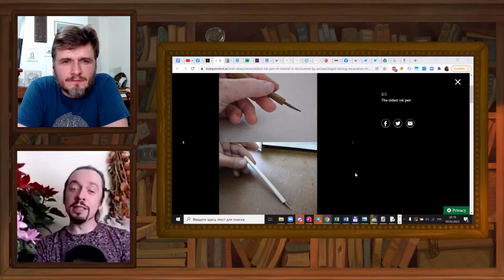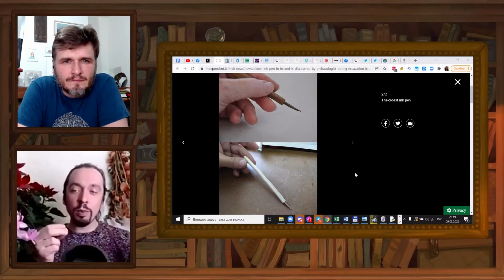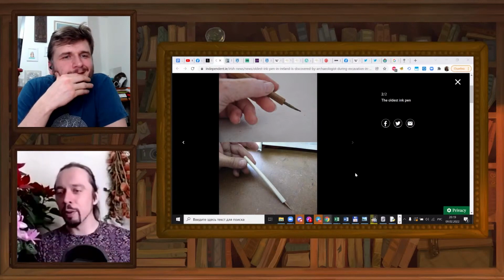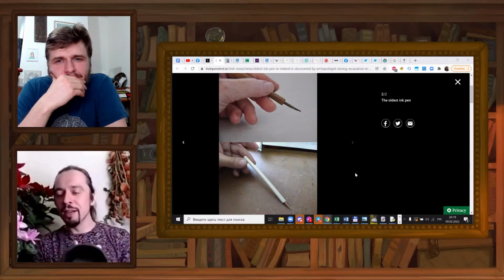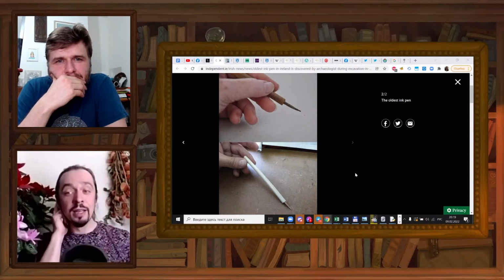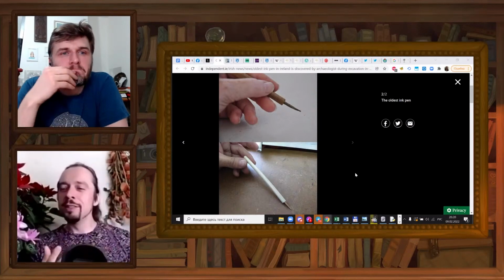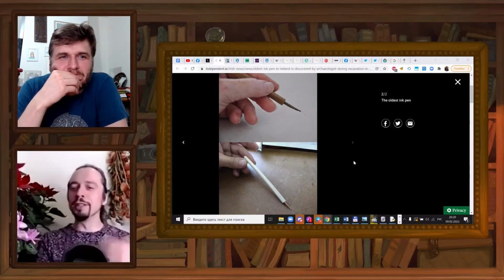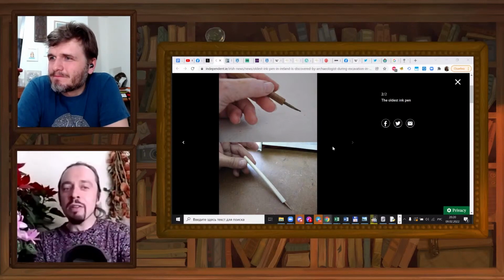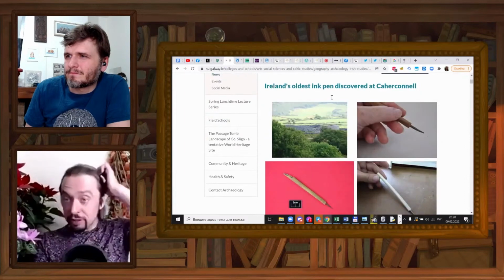I read a bit about it. It's interesting that the bone that the pen itself is made of was so thoroughly worked that it wasn't possible to identify what it was. And the best fit identified by a local museum is one of the wing bones of a swan, which is quite impressive. A swan bone and metal pen at a family castle in Ireland. Really impressive object.